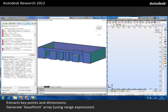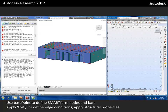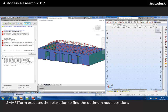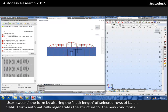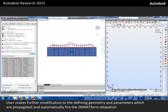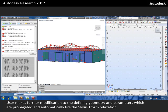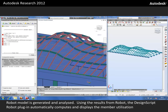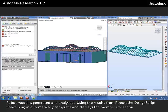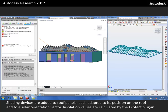So we wanted to imagine modeling a roof over this space. So we first of all just make the context model, and then we put down an array of points, and then using SmartForm we wire them all up with bars, and then we can relax this shape to form this form, and then changing the slack length of different members, we can actually craft a shape onto the roof. And then we can take that node and bar information into Robot and get all the members sized. And then coming back into DesignScript, we can color code the members red to green of whether they are over or underutilized.